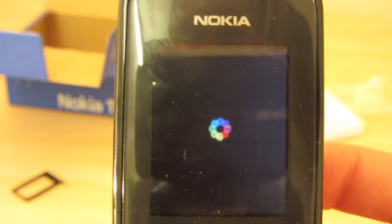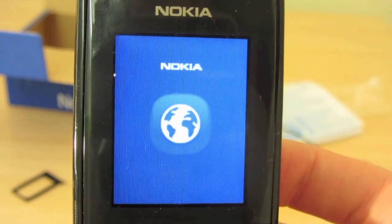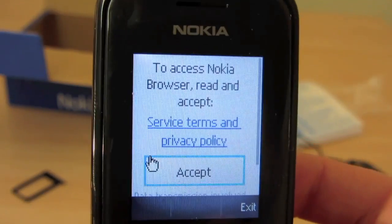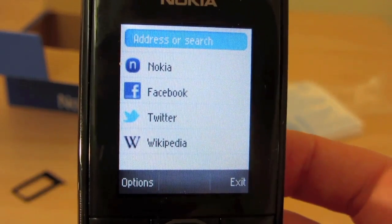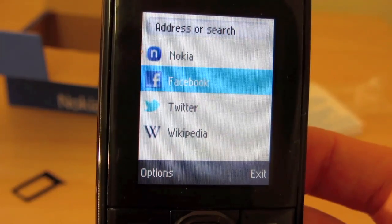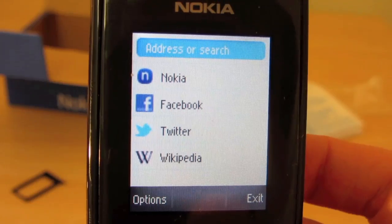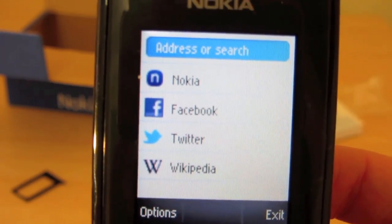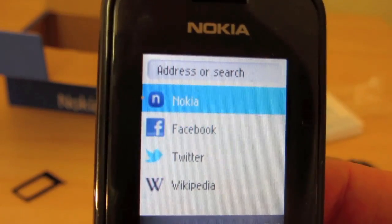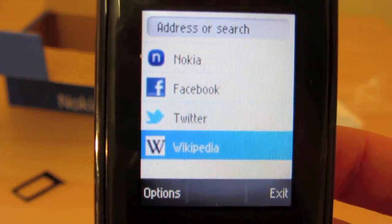So let's just see what the browser is like. Again, I'm going to be sans a data package very soon, so this is not really going to mean much to me. But it'd be nice to see. To access Nokia browser, read any subject. Okay, it's fine. Let's see what we're looking at here. So it just gives us the option to search, I presume the web. Is this the Nokia website, Facebook, quick launch for Facebook, Twitter, and Wikipedia.